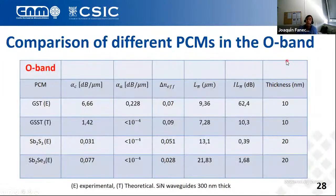So to sum up, and for you to have a clear knowledge about the different materials that we have used as PCM: we have GST, which has absorption, and Sb2S3 and Sb2Se3, which don't have a lot of absorption. So you can see here the losses in the crystalline state, 6 dB per micron. And in this case, we have reduced the losses by 6 times even more. So this is a really big improvement for the community.